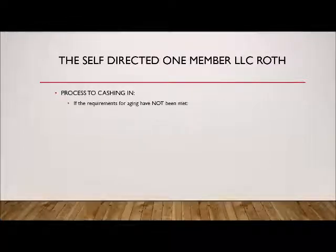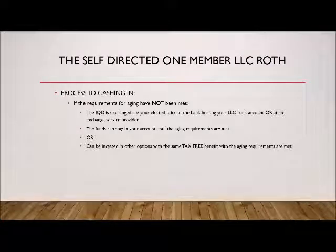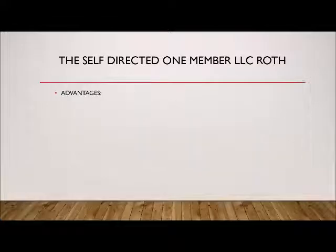If the requirements of the aging have not been met, so the 5 years has not been met or you are not 59 and a half, the IQD can be exchanged at your elected price at the bank hosting your LLC bank account or at an exchange service provider. The funds can stay in your LLC bank account until the aging requirements are met, or they can be invested in other options with the same tax-free benefit when the aging requirements are met.